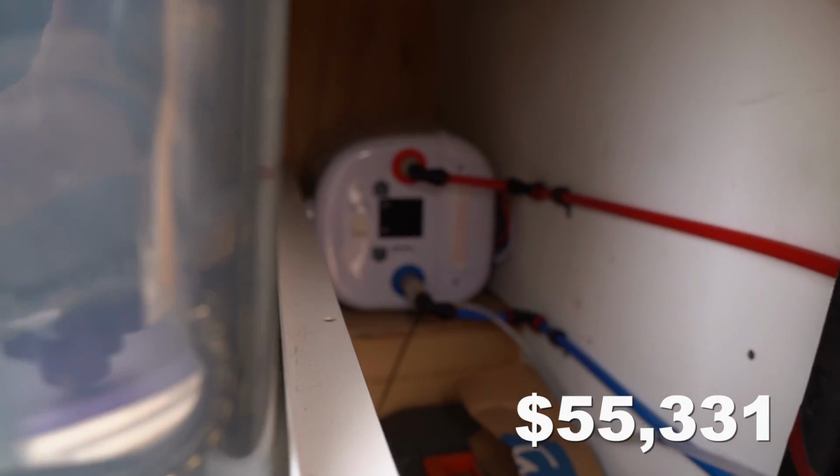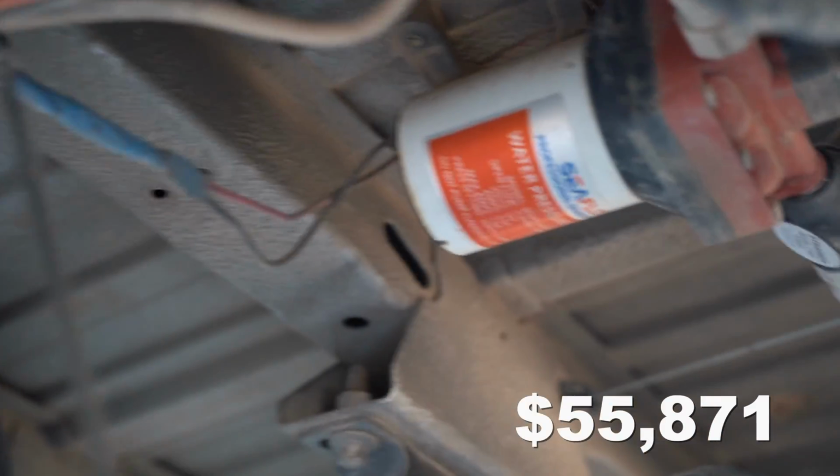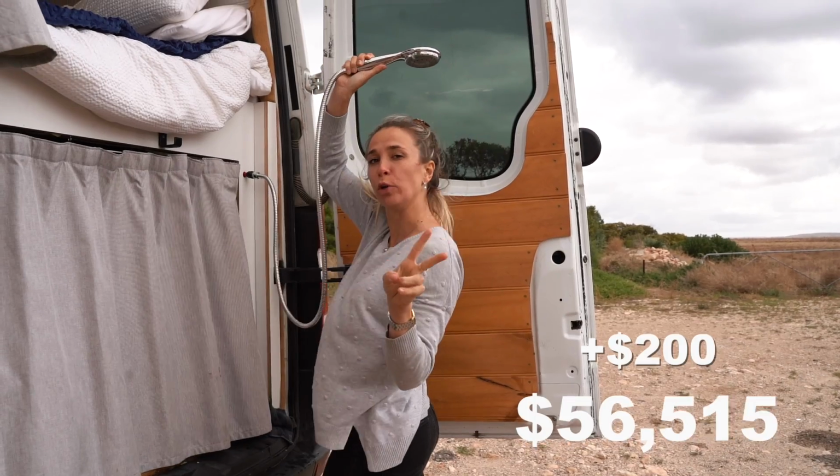Now for the hot water system, we decided to go for the Duetto 10 litre tank, which was $540, and it also included the water pump. And all of our plumbing, we went for the John Guest system, which was $570 for the lot with all the connections and piping. And we have an outdoor shower that costs $200.